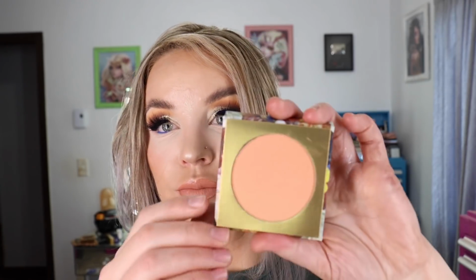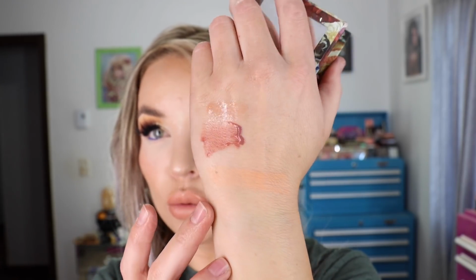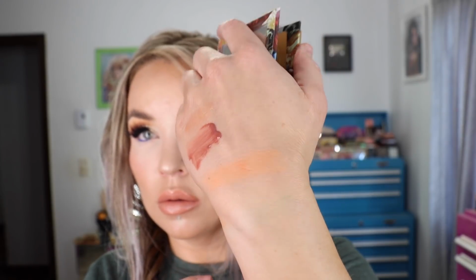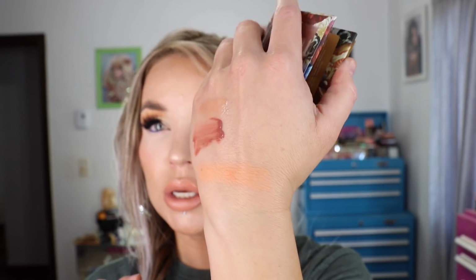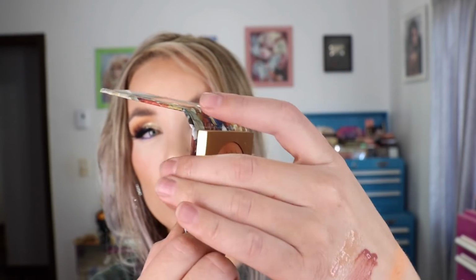But in the meantime, I also got this Colourpop pressed powder blush from that collection in Shays. And this is the packaging, very pretty packaging. And then this is a really pretty matte peach. A little mirror in there. My fingers are like stained from some of those eyeshadow swatches, but a really pretty nude peach color. Build it up a bit. It's almost like a tangerine peach. So that is the pressed powder blush in Shays.